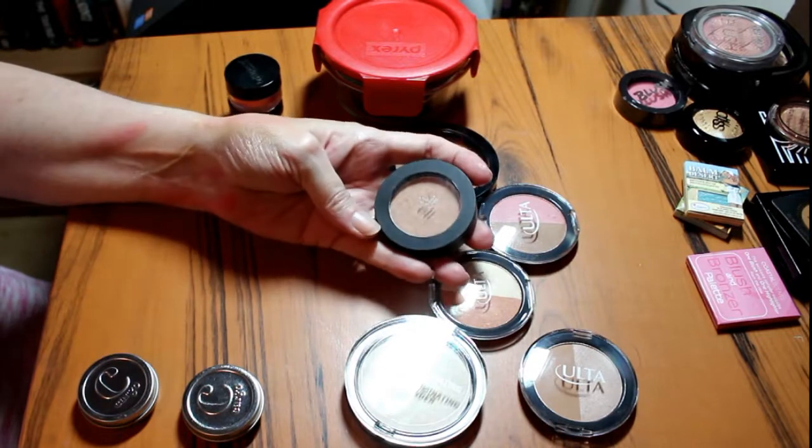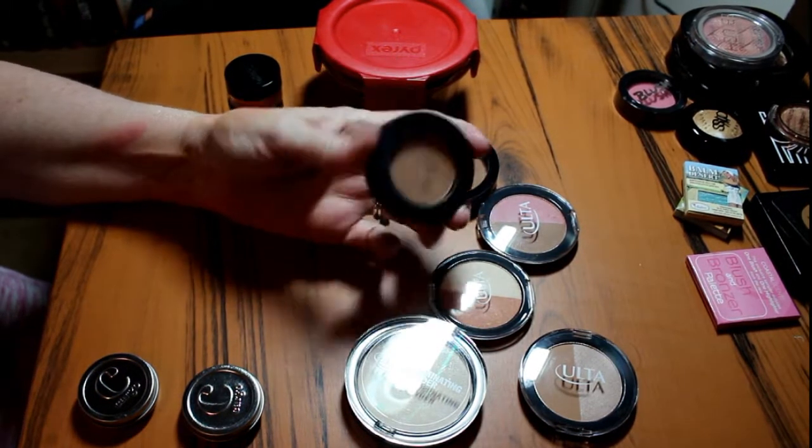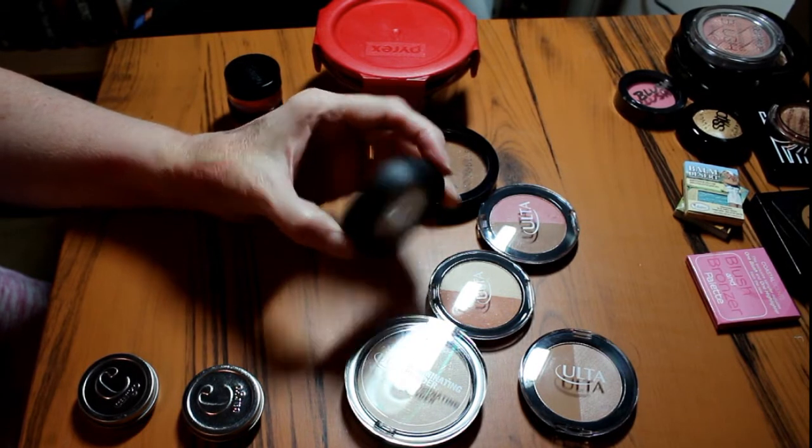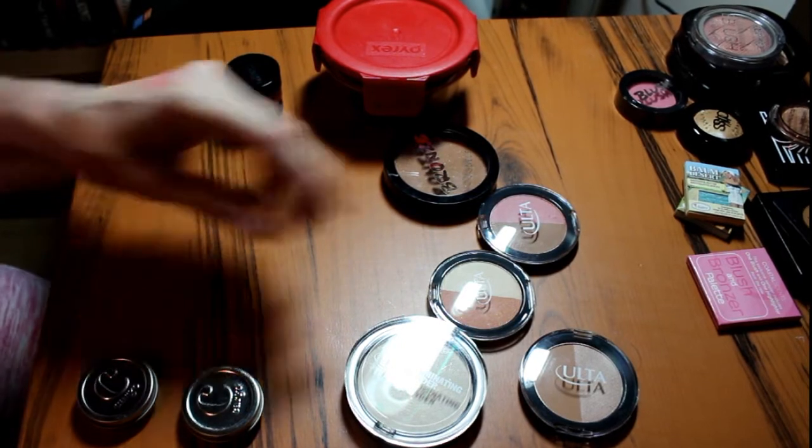Okay, I have another one of the e.l.f. bronzers in Baked Peach, and I'm not going to let this go at all because it's like my all-in-all perfect color. So I save that.